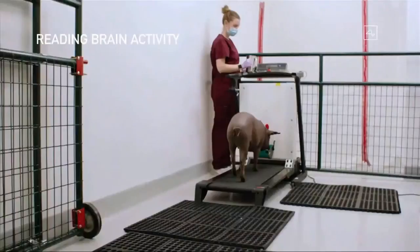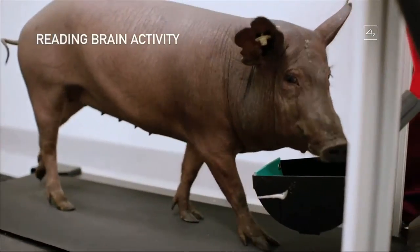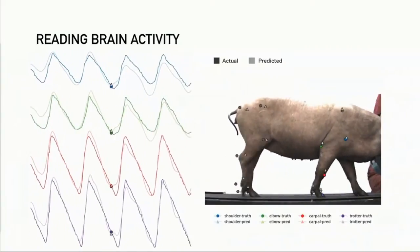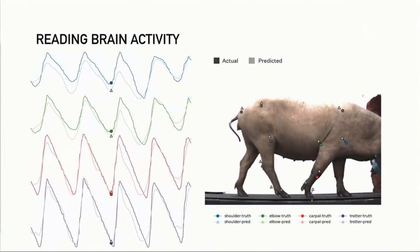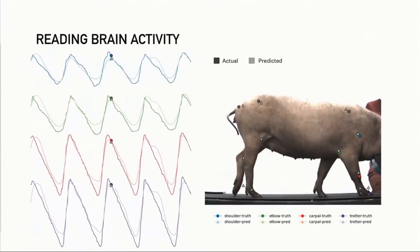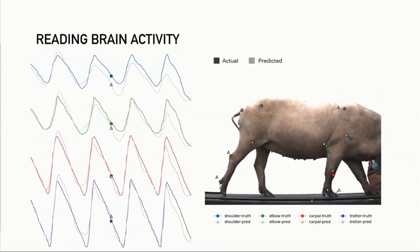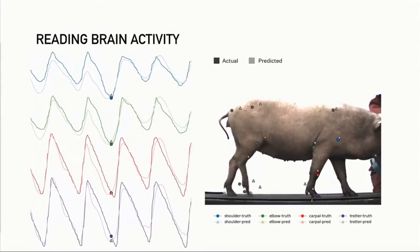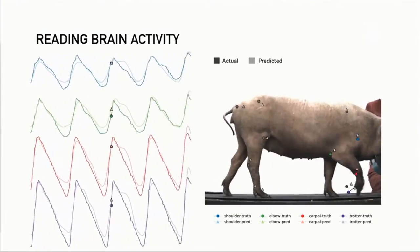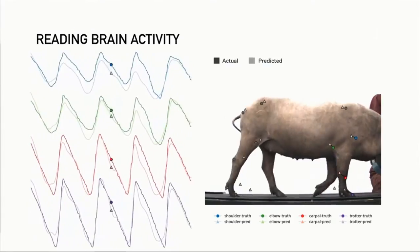In terms of additional brain reading activity, when we have one of our pigs on a treadmill, a pig on a treadmill, it's a funny concept, really. We take the readings from the neurons, and we try to predict the position of the joints. Then we measure the actual position of the joints. You can see that they're almost exactly aligned. So we're able, with a wireless neural implant, to predict the position of all of the limbs in the pig's body with very high accuracy.